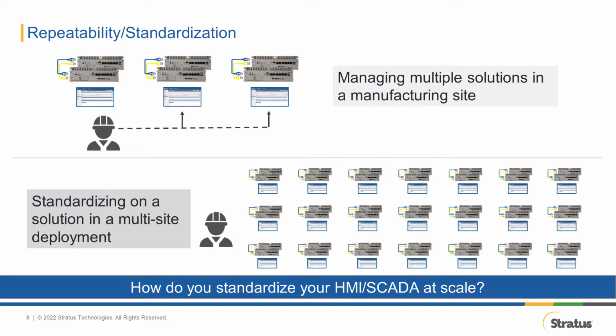Repeatability means being able to easily create, test, characterize, validate, and deploy applications many times. How? With Stratus Technologies' built-in virtualization, users can just drop pre-tested, characterized, and validated software applications into virtual machines.